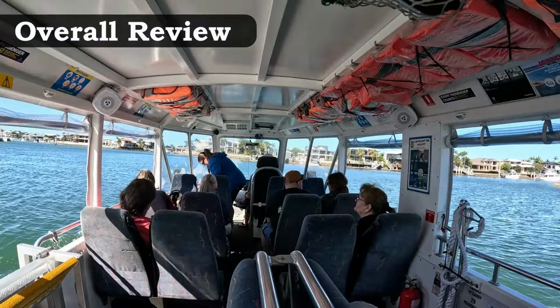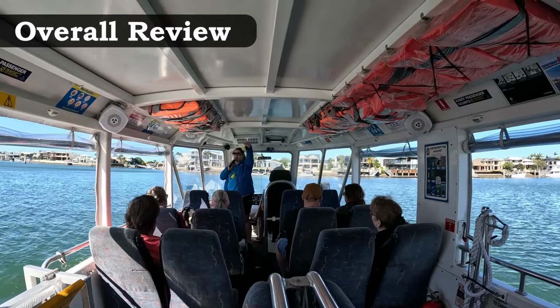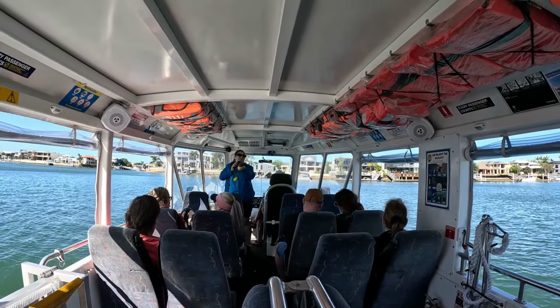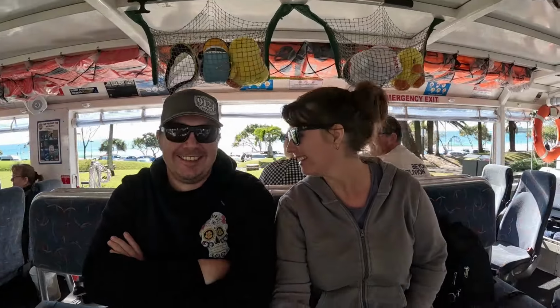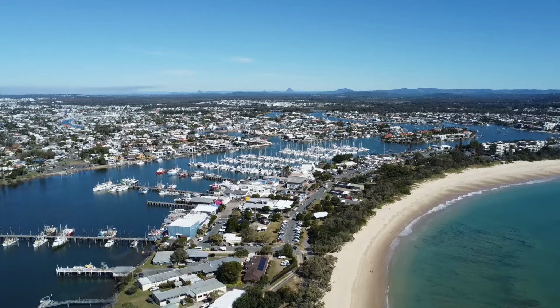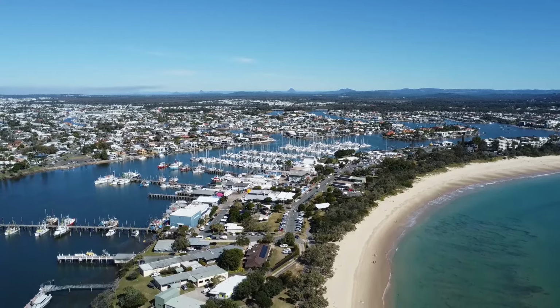Overall, I thought the Aquaduck ride in Mooloolaba was definitely worth doing. It's reasonably priced, comfortable to ride, and I love the variety of both land and water exploration. If you're a first timer to the Sunshine Coast, it gives you a lovely overview of the region, plus full of interesting local facts and information from the guides.